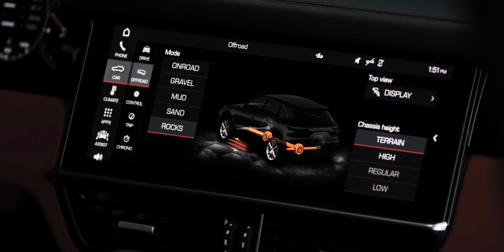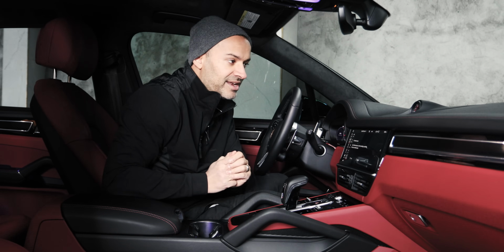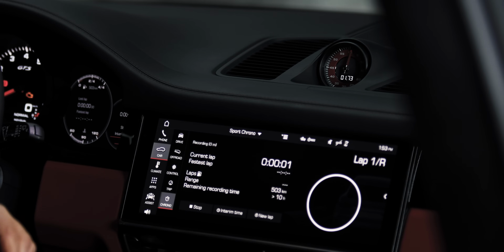So to pay tribute to the original GTS, as I mentioned, this does have the crimson red chrono, but check how the chrono works. You hit the start button here and it lines up, and it's awesome.